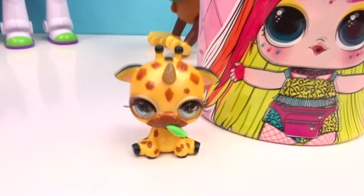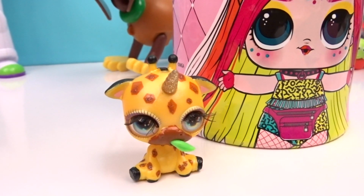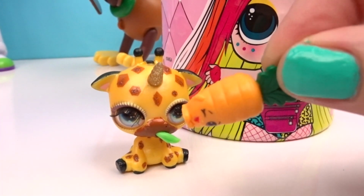Whoa, Lanky, what are you doing in there? Lanky, you can't be eating our LOL surprises. Here, you can have this carrot snack instead.